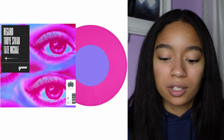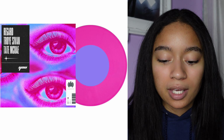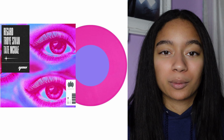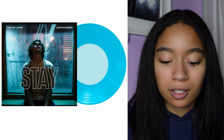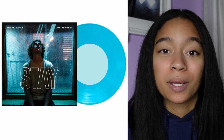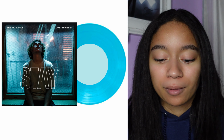Now we just have a few random singles, a few of my random favorite songs. One of them is You. This one I did find a CD for, but I don't think it's on vinyl. So I think a pink pressing would be perfect for this, obviously, because pink is one of the main colors, and then a purple label to complement it. I think this song is such a fun banger. I love it. Then we have Stay, the collab between Justin Bieber and the Kid Laroi. I really love this song. I picked a blue vinyl, obviously, because blue was one of the main colors used. So it matches the cover art really well, and again, I just played around with some of the blues.